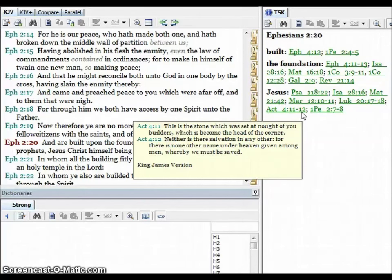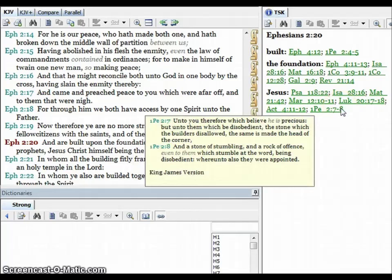And then we have in Acts 4, neither is there salvation in any other, for there is none other name under heaven given among men whereby we must be saved, and that is our Lord Jesus Christ. And in 1 Peter 2:8, a stone of stumbling, a rock of offense, even to them which stumble at the word, being disobedient, whereunto also they were appointed. I mean, this is that, our Lord Jesus Christ is that precious cornerstone.